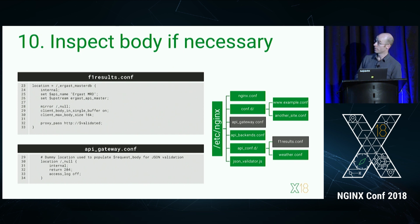And that means that we can proxy pass to the validated variable, which was the output of the JavaScript function. So NGINX thinks it's about to proxy it. The variable gets evaluated. The request body is available, and we can check it. And we either proxy it to the backend as expected, or we proxy it to a 415 location, which says you sent bad media.